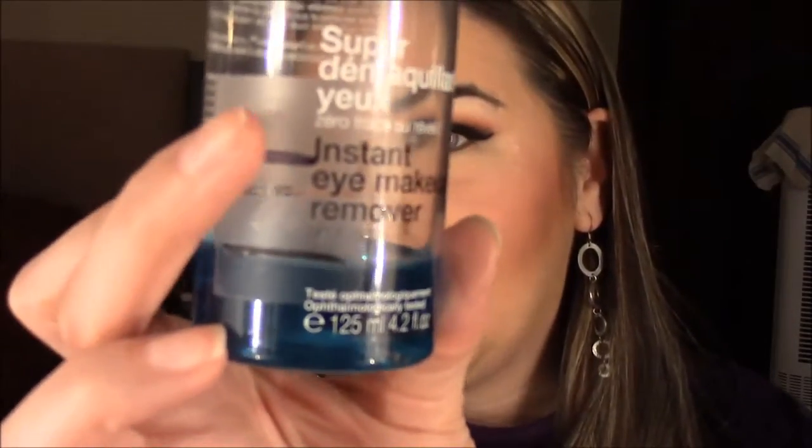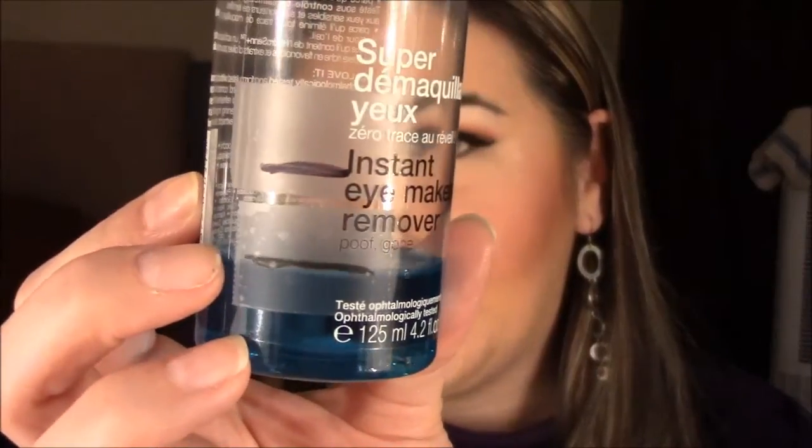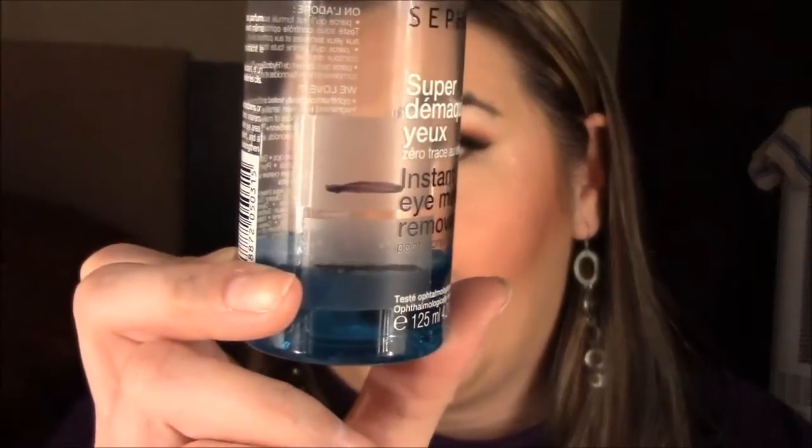Anyways, this next item I have is my Sephora Instant Eye Makeup Remover, and this is where I started, and this is where I'm at now. So I have actually used quite a bit, and I'm not using any of these products in a wasteful way. This is just the regular usage that I go through because I use eye makeup remover every single day. But I do want to get this out of my collection because I'm not loving this anymore. I have a new love.